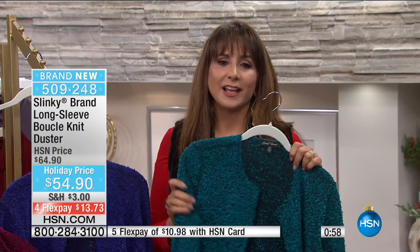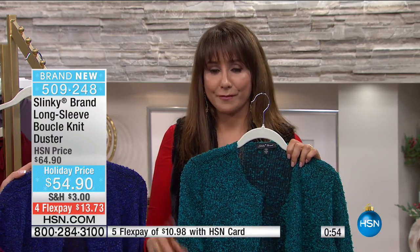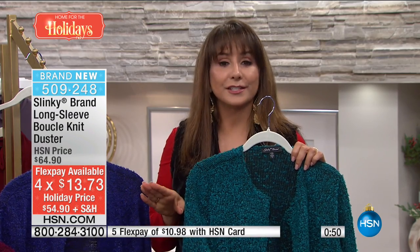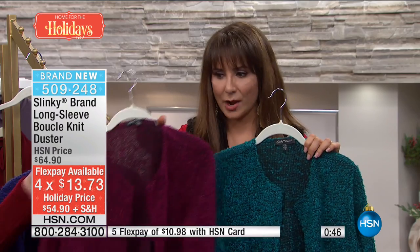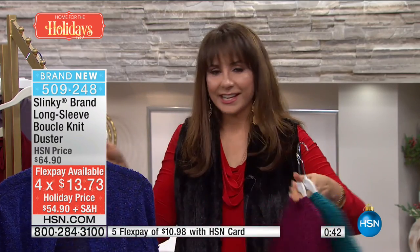It's $54.90, but know that we have it for you at a holiday price temporarily. We have 4 monthly payments, and I can tell we have fewer than 1,000 across all our sizes and all our colors. Teal's going to go first. Mulberry is right there with it. I'm so glad you're getting these jewel tones. And then here's the royal.